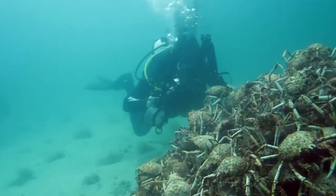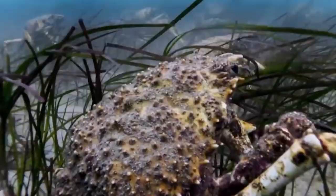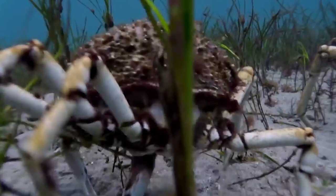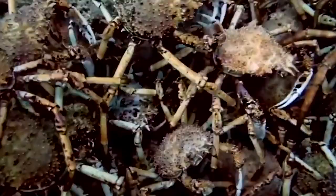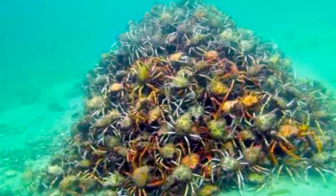Number 20. Pyramid of Spider Crabs. Every year, hundreds of giant spider crabs, Leptomithrax gaimardii, congregate in huge, writhing mounds of carapaces and legs off the coast of Melbourne in Victoria, Australia. This collection of clumsy crabs is quite the sight, as you can guess. You might find it fascinating or frightening, depending on your perspective. We think it's fantastic, personally.